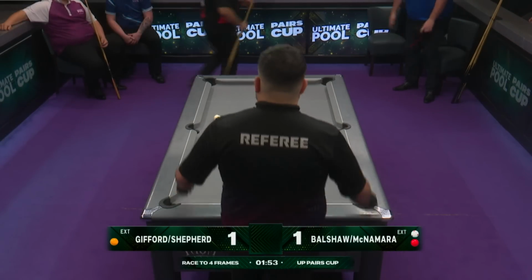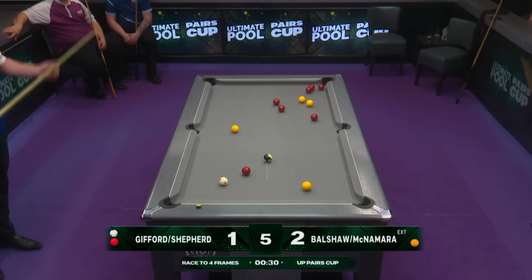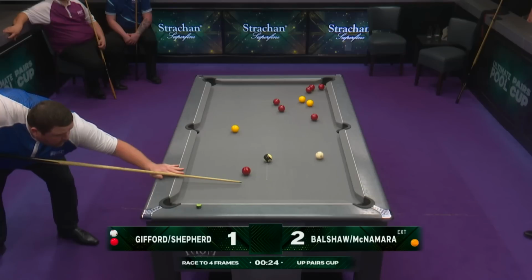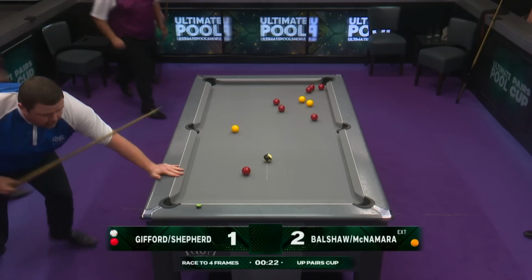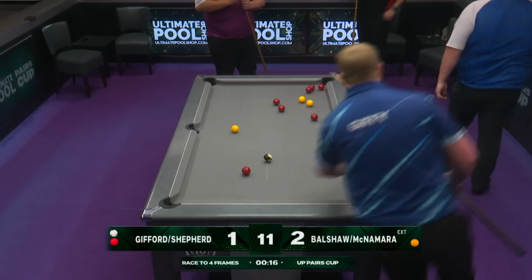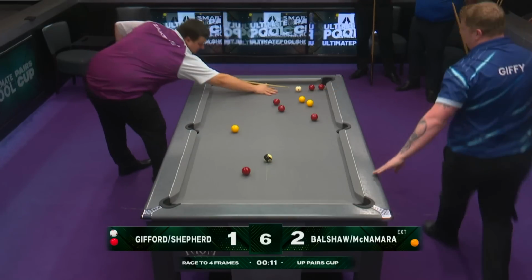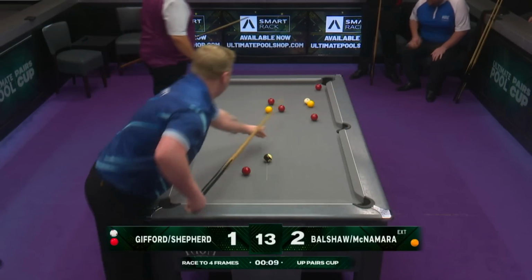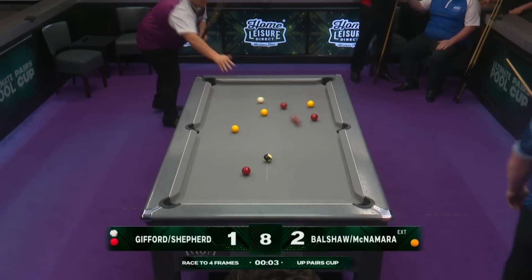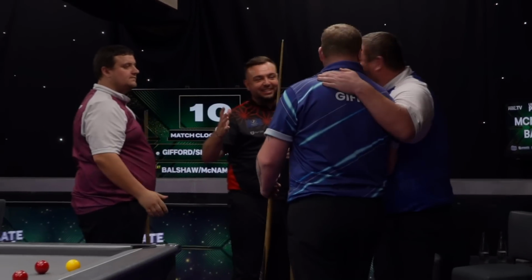Well, a massive frame to win for the Balshaw-McNamara duo. In terms of wins, it doesn't matter when that's gone in. It shouldn't do, at least. 17 seconds left. They ran to the table hoping to do something quickly and then took an age to play their first shot. Yeah, Giffey did a lap. Sure if there was a yellow still moving there. I think it had just stopped. So that will do it.